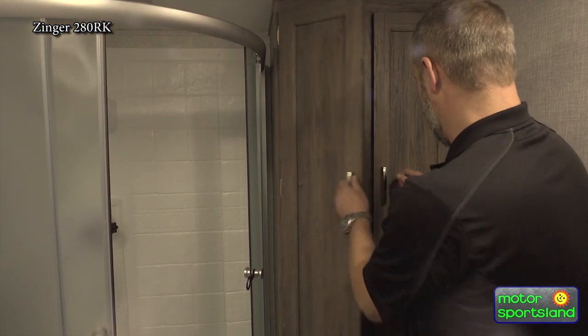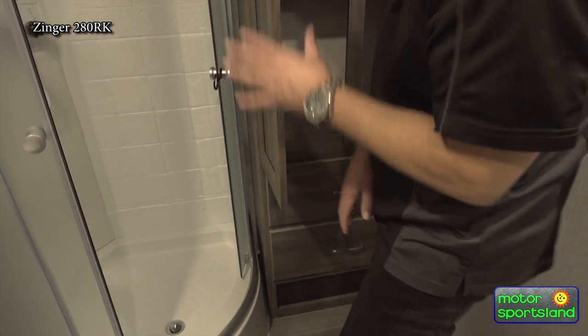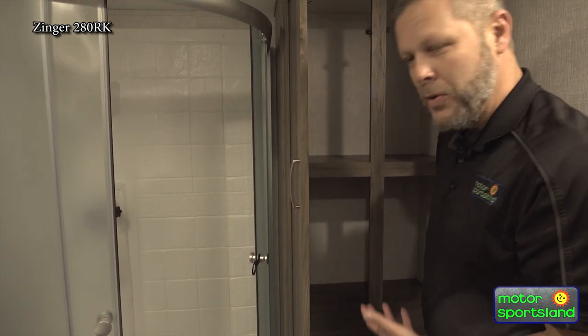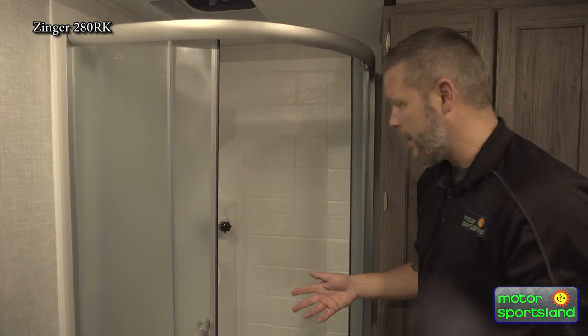Definitely don't want to overlook this, because this is not the norm for a bathroom to have this type of space in here and storage, but look at this. I mean, this is ridiculous. Okay, plenty of room for linens and extra towels, whatever you need to, extra even for your bedroom, right? Plenty of room there. Radius shower, okay?